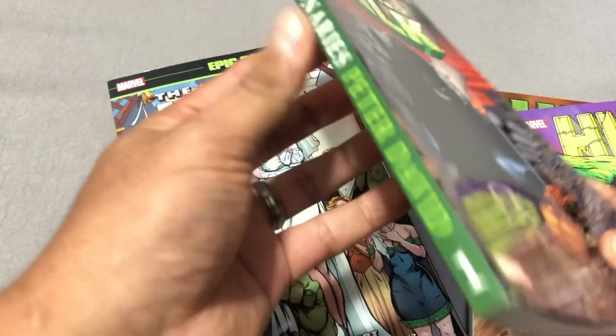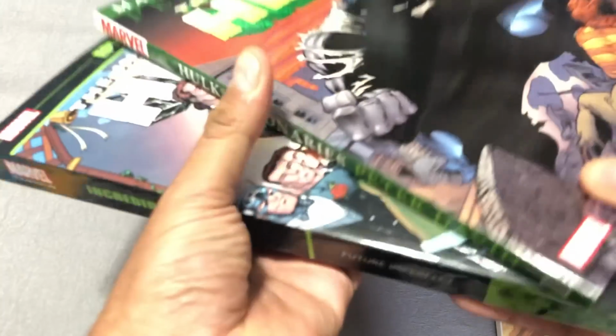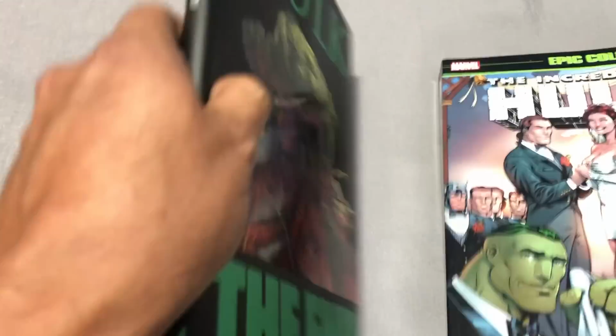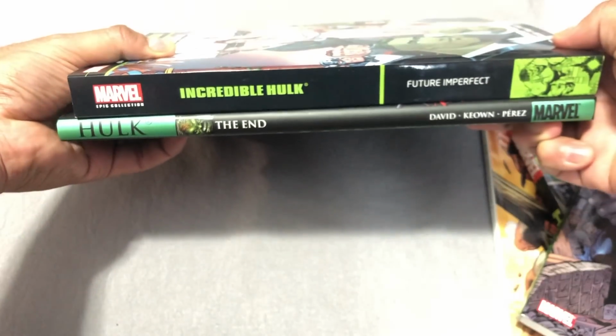Here it is to the Visionaries, which these no longer come out. The Visionaries lines by Peter David. They're being replaced by these, actually. So volume 8 of the Visionaries leads directly into Ghosts of the Past Epic Collection. And here it is compared to the other defunct line, the Marvel Premiere line. There you go. The hardcover looks taller, but it's really not.